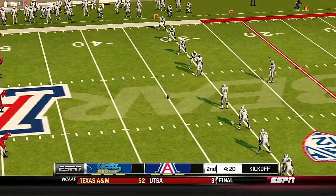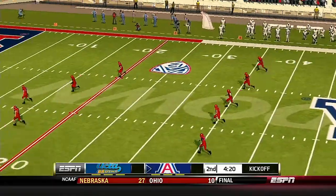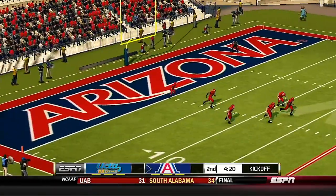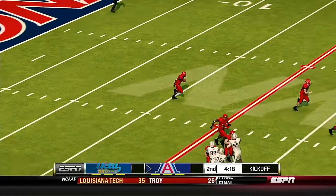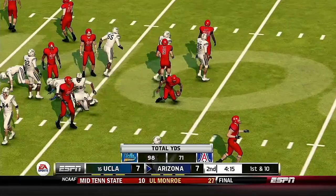We're tied at 7 in this one. Looks like they're ready for the kick. He just drills this one. He's to the 20. He's tackled at the 31.